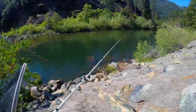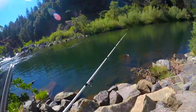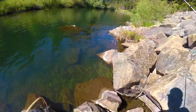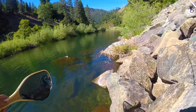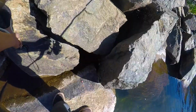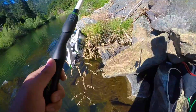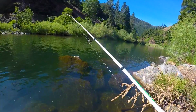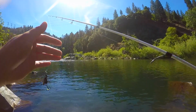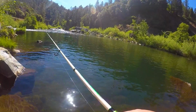I'm excited. This looks good. This looks like a good rock to fish from. Set our net down. Take our backpack off. And yeah, this is a good looking spot, you guys. We're gonna start by throwing this all black. I'm just gonna throw this because it was already tied on, but all black Panther Martin here. And start with this and see how it does.